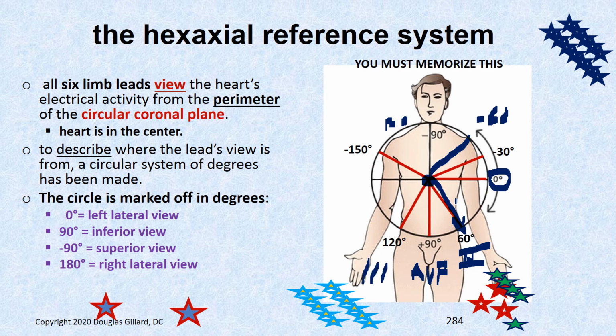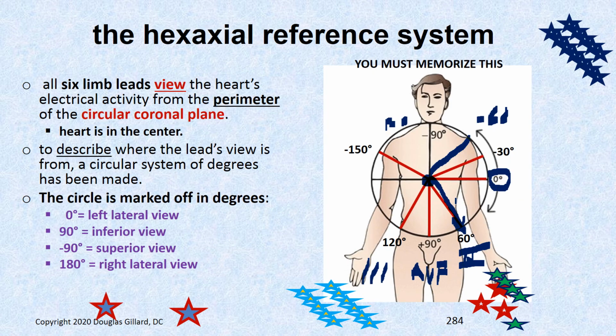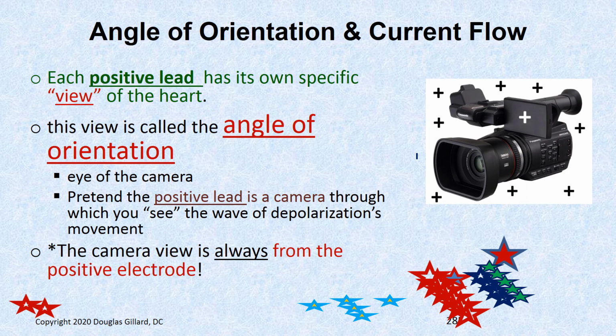You've absolutely got to memorize these. We'll get to them. All right, these cameras are all going to be placed in these places, like limb lead 2 is going to be placed right here looking this way. The way it looks, that's called the angle of orientation. The lead that gives us an angle of orientation is always the positive lead.